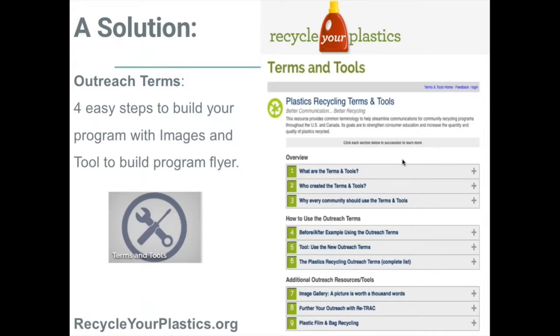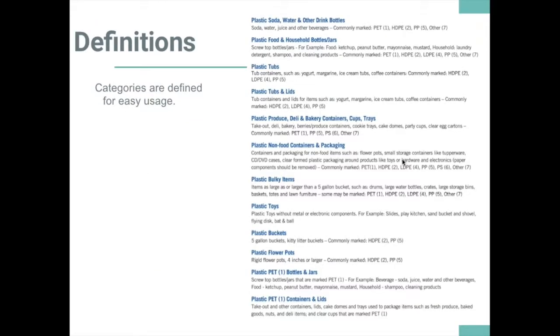And so how this works is, for the outreach terms, it's 4 easy steps to build your program with images. And then if you want, there's even a tool that will help you build a program flyer. So you go through and you pick the materials that you want to accept, any additional materials that maybe are a little bit of a niche. For example, you might want 5-gallon buckets, and then any notes about how to handle that material, and then any exclusions that you have. And so the materials are defined here for easy usage. So basically, what's a bucket versus toys versus plastic bulky items, and food and household bottles and jars. And so all of that material is laid out for use.